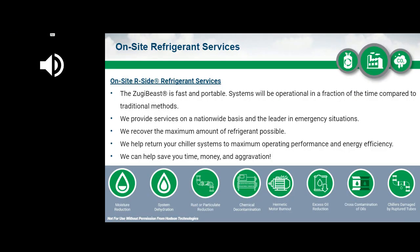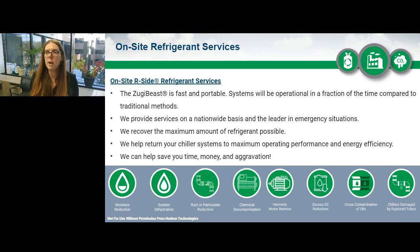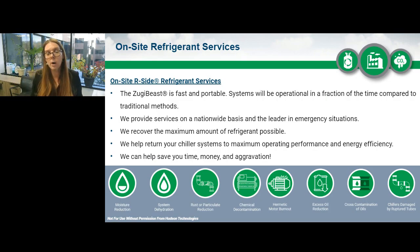On-site refrigerant services here at Hudson are really focused around optimizing the energy efficiency and reducing the carbon footprint of operating equipment. Generally, we're talking about large chillers, industrial process refrigeration, and applications like that. We're not really talking about residential, like commercial.